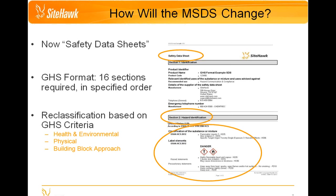So I'll touch on the major changes briefly. First and foremost, how will the MSDS change? You guys won't see the M in SDS much longer. They are now SDSs, so it'll be interesting just from a marketing perspective how many companies out there have to adjust their approach. But safety data sheets are now what an MSDS is called. There is a required format and content. Those 16 sections are now required. The classification information on those has certain rules that must be followed and certain information in a certain order.